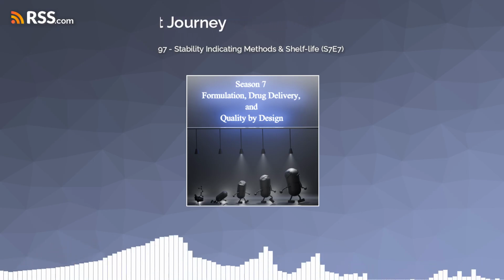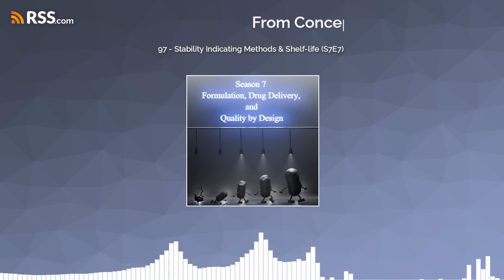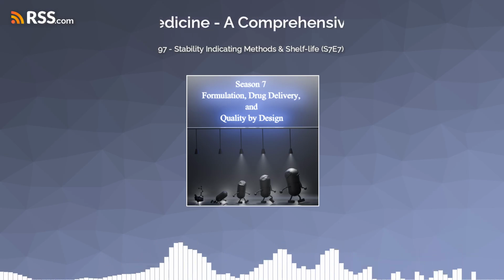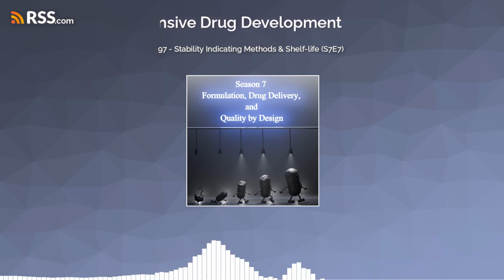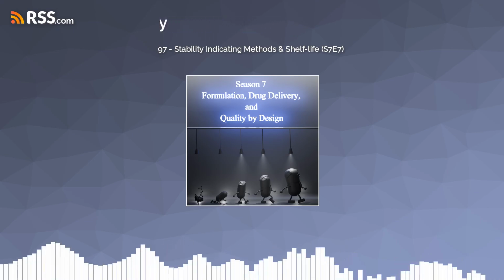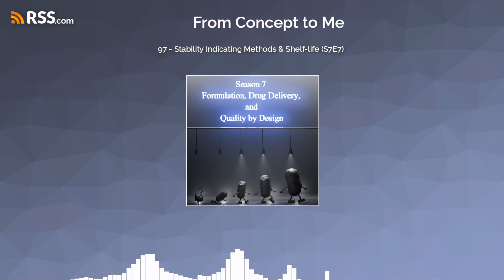Right. Why is it so important that these methods are validated? It's super important. Validation is the key because it makes sure that the tests that we're using are accurate, reliable, and they give us the same results every time we use them. Right, yeah. We have to be certain that what we're seeing, the data we're getting, is a true reflection of the drug stability. Right. And it's not because there's some problem with the testing procedure itself.